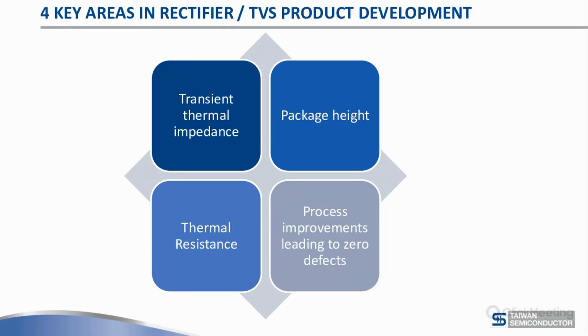So let's first look at rectifier development, where we stand at the moment. We're looking at transient thermal impedance, thermal resistance, package height, and process improvements leading to zero defects. Actually, applications can be split in two parts: those where the transient thermal impedance dominates, where you have short pulses and surges, or those where there's a larger steady-state power dissipation, and then the thermal resistance is the key factor. Of course, in some applications, both are important.